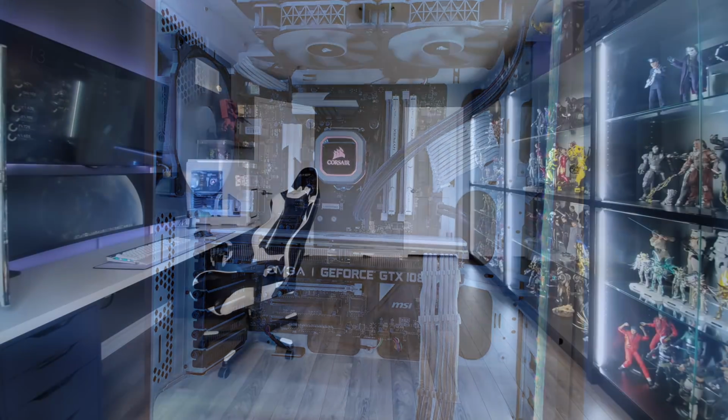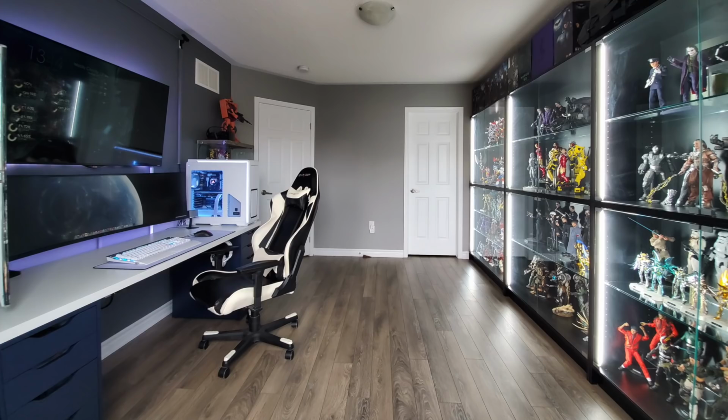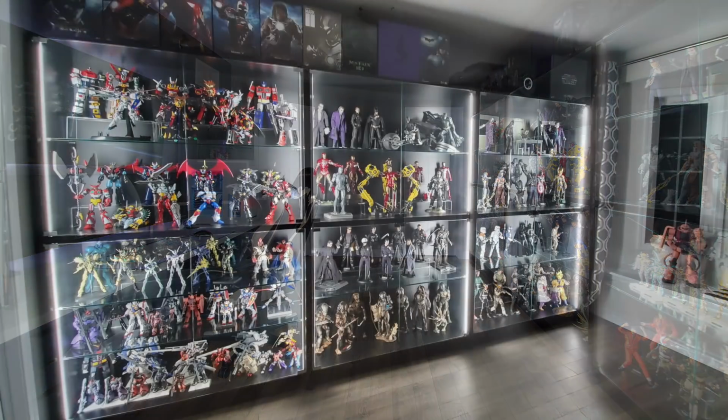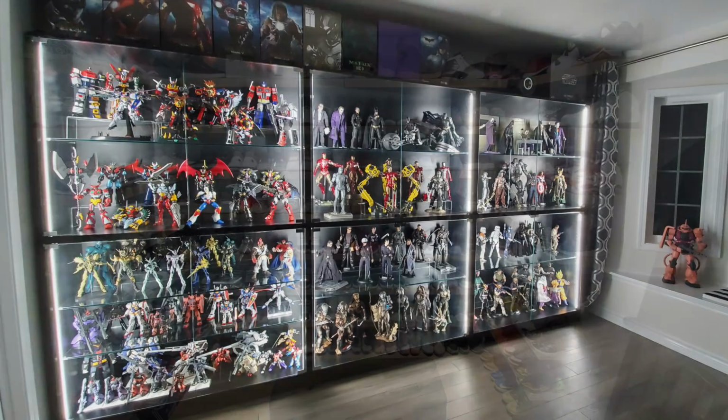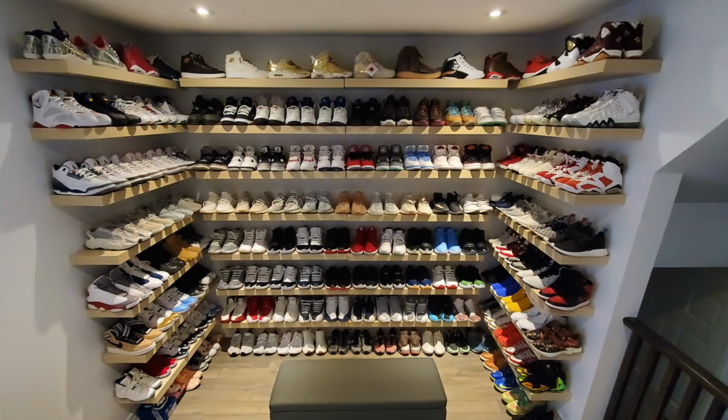And to show some of his other hobbies in his setup, right behind it is this massive case showing off all these collector's edition figures and stuff like that. So tons and tons of figures here on display, looking really cool in those cases, as well as a separate area of the house for his other collection of shoes, which looks nuts as well.